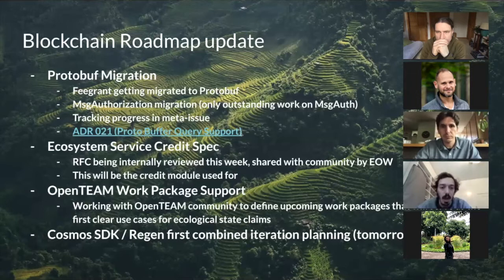We're sort of aligning on exactly what the language is for those and what the expectations are around them. But hopefully it will be able to be used as a first use case for understanding better the ways that we want to track ecological state claims on chain. That will get driven through this work.